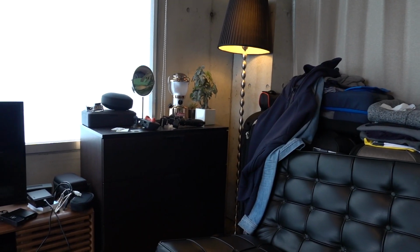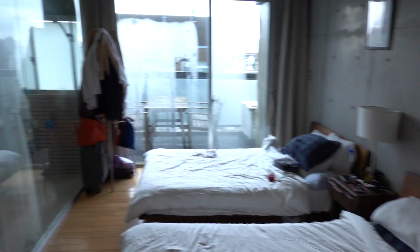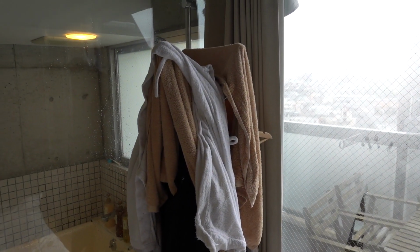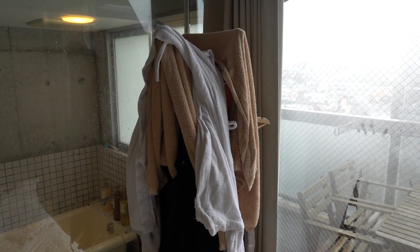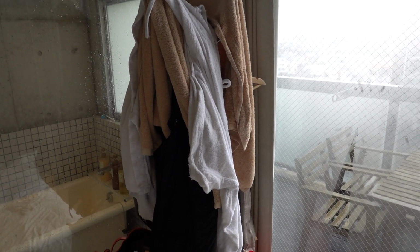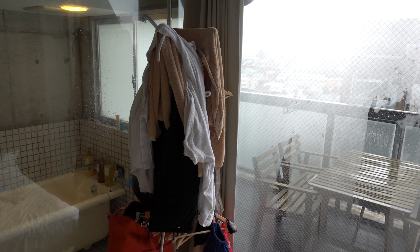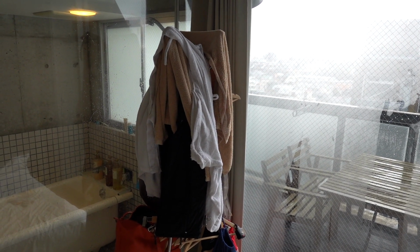And then over on the other side of the place, by the beds and the patio, is this coat rack, which has just ended up being where we drape all of our wet towels. That doesn't look so hot, and they're not drying very well. So we wanted to try and do something about that.